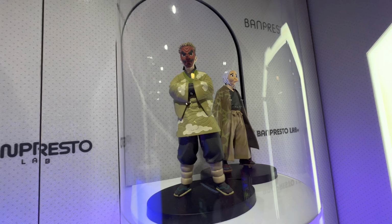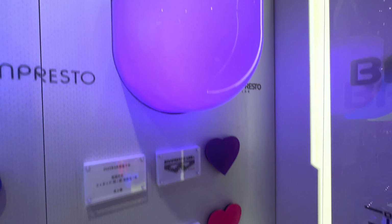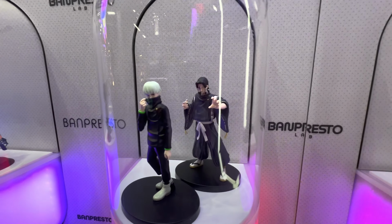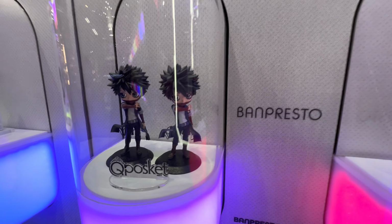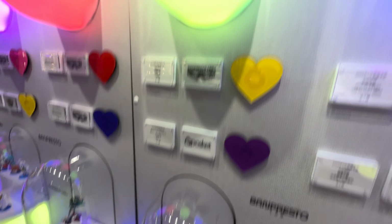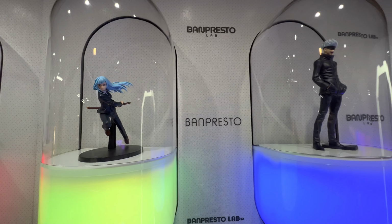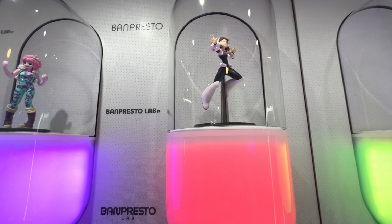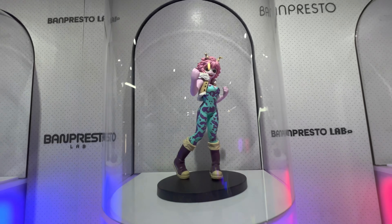Let's go. Oh, this is also from a new show, you know? From Banpresto Live. It's crazy. Some of these figures aren't even on sale, I believe. I've never seen them. It's kind of like a museum here. The quality is great. Beautiful. Wow.